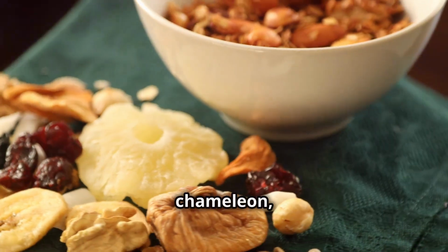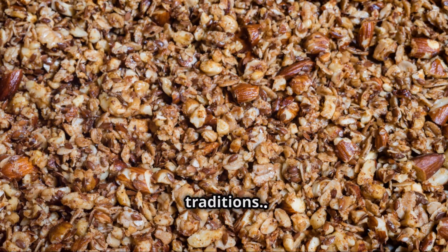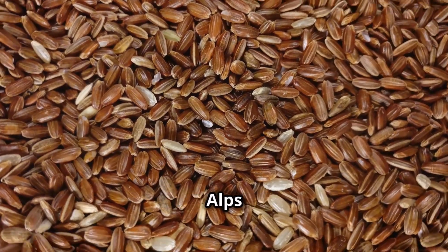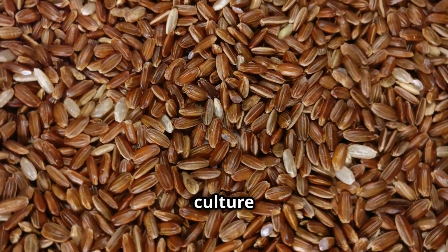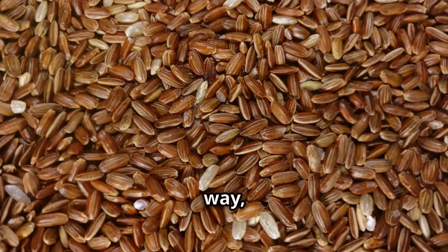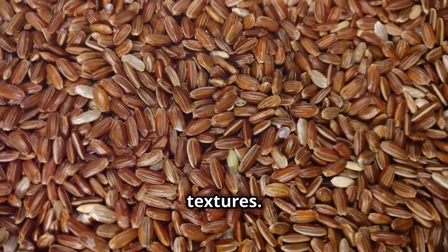Like a culinary chameleon, granola has traveled the globe, adapting and evolving to suit local tastes and traditions. From the snow-capped Alps of Switzerland to the sun-drenched shores of Australia, each culture has embraced granola in its own unique way, adding local flavors and ingredients to create a symphony of tastes and textures.